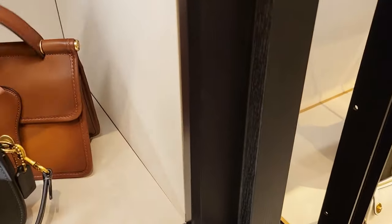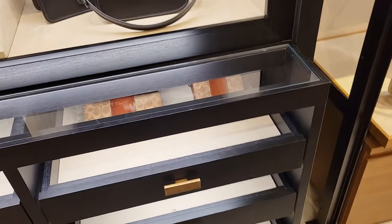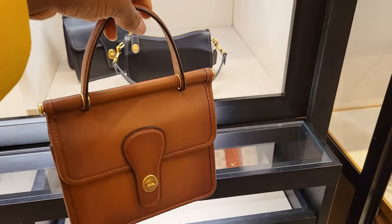The tab is not as annoying to me as on the other tabby bags, which is why I don't like the tabbies. I just can't get over that tab.